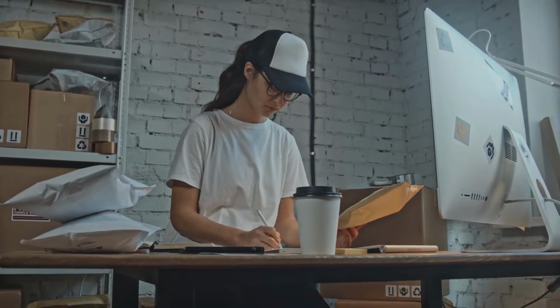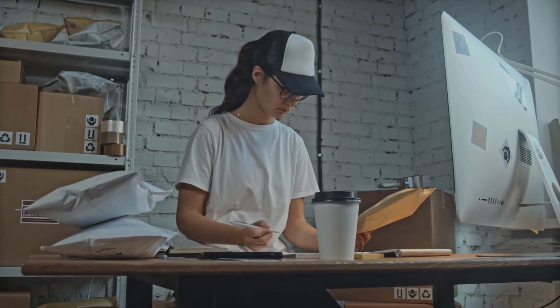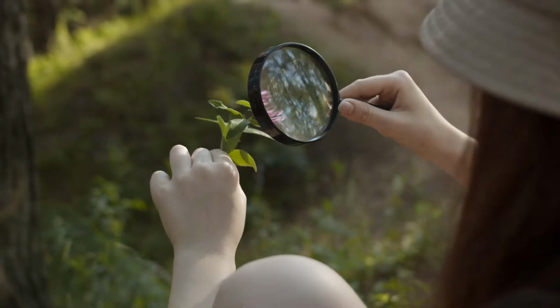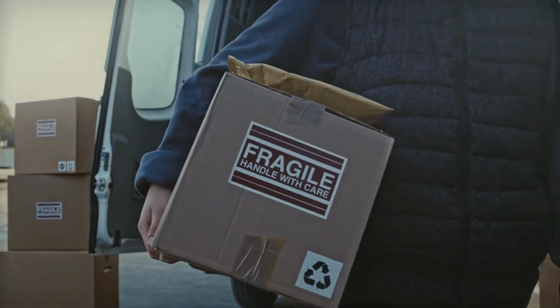Essentially, when a seller sells a card for over the value limit, instead of sending that card directly to the buyer, he or she will instead send it to an authenticator, which for sports cards will be CSG. They will look it over to make sure it's genuine, and then they will send it on to the buyer after that.